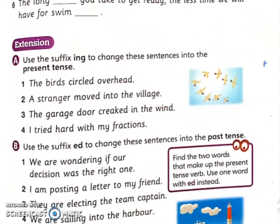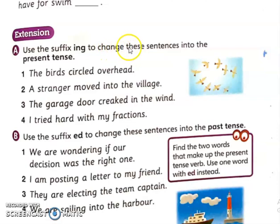Next is extension. Use the suffix ing to change these sentences into the present tense. So in these sentences, first you will change the past verb into the present tense by removing ed and adding ing. Then you will add the verb to be in the form of is, am, or are. So the birds circled overhead will change into the birds are circling overhead. The birds are plural, so we will use are. Then circled will change into circling overhead. Keep spelling rule in the mind. When we add ing, the last letter e, we will remove the last letter e before adding ing.